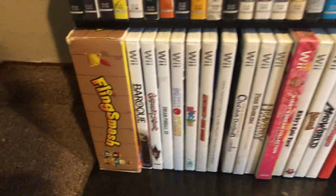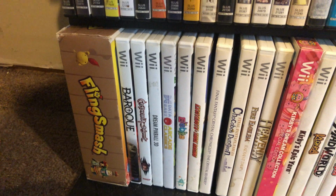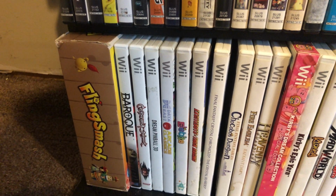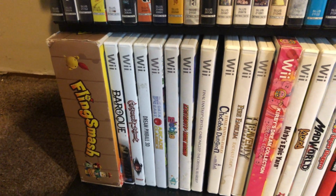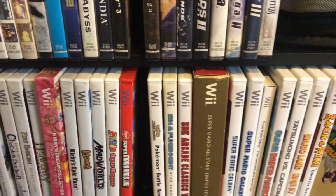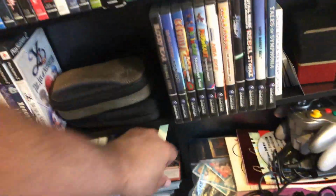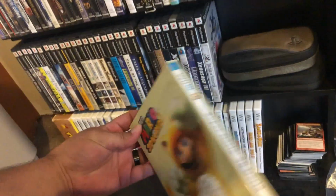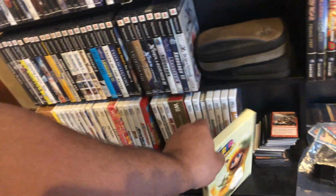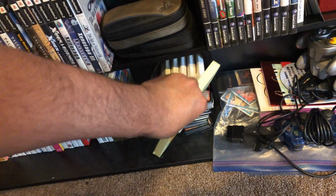Then we have my Wii collection, highlighted by probably the Fire Emblem, Radiant Dawn, and the Data East arcade classics. Very expensive games, last time I checked. Yeah, my Wii collection's actually not that bad. My Wii U collection, non-existent. It's just Mario 3D World. And that will only exist in my collection until they finally release it on the Switch.